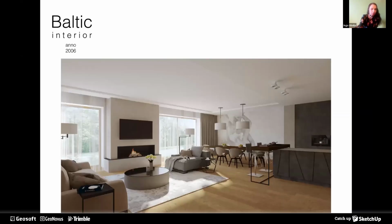Just one more bigger apartment, and here you see, for example, this is wall and decor wallpapers, exactly as it is in real life, and B&B Italia, a pouf here, Maletti chairs.